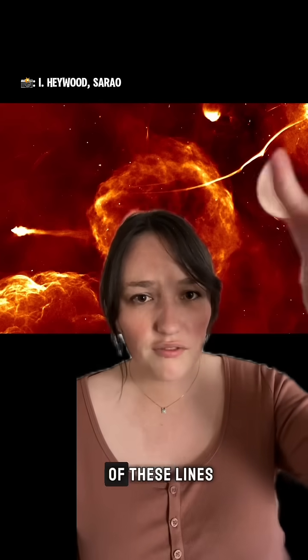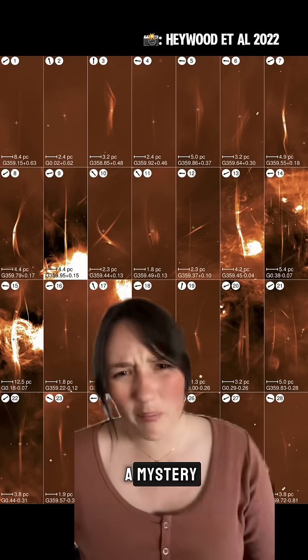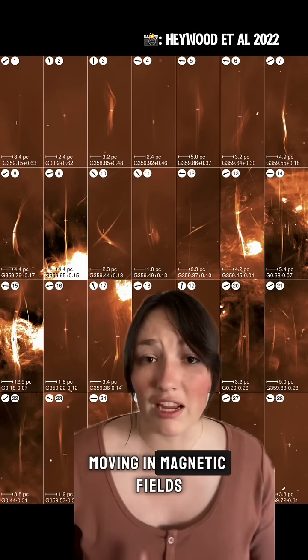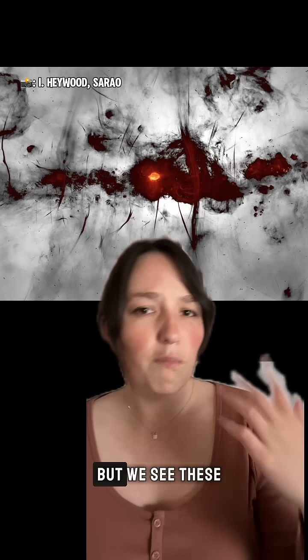And then there's all of these lines. You see them everywhere in here, and they're kind of a mystery. This light is generated by really fast particles moving in magnetic fields, but we don't know where the particles or the magnetic fields are coming from. But we see these filaments all over the place in the galactic center.